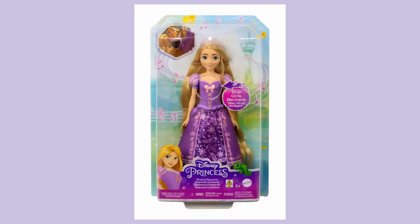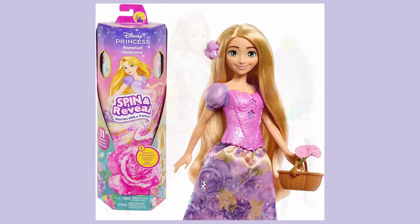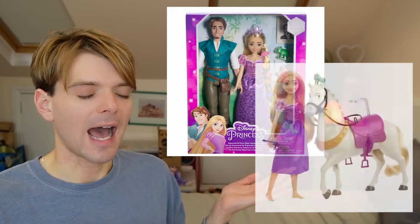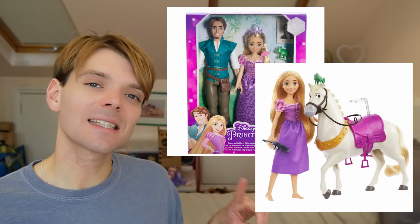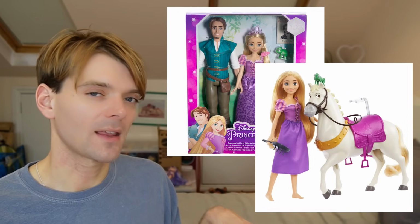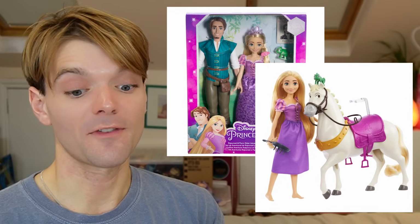Mattel also, of course, made the standard singing dolls, hair play dolls, dolls with added accessories, reveal dolls. For some reason, the only Playline dolls to have fully removable fabric clothes were this one adventure set with her and Flynn Rider, and this set with her and Maximus. I don't really understand why these dolls got removable clothes, but not any of the others. Any ideas why this might be? Let me know in the comments. Anyway, these dolls were very lucky.